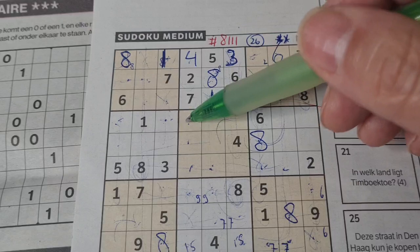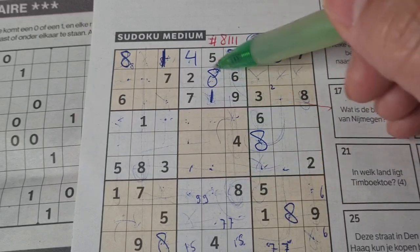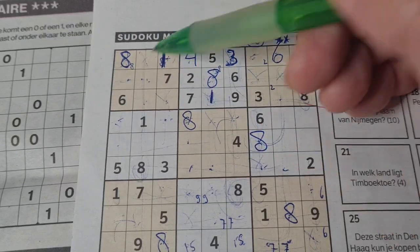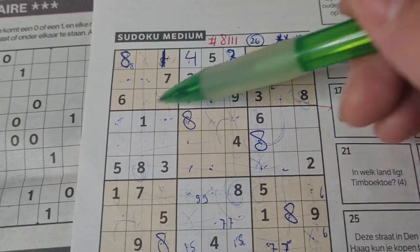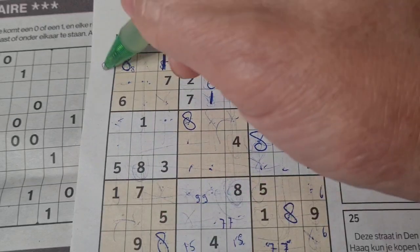So the row above, the only 3 places left for the 8 should be here or there. We have 8 in this column, no 8 there. 8 in the middle column, no 8 there. The only place left for the 8 should be there. And all the 8s are used. I can't see a digit 1, number 8.